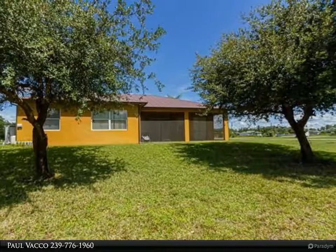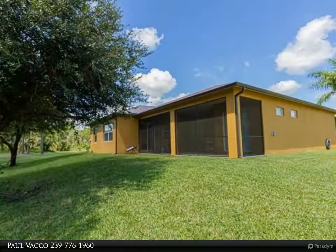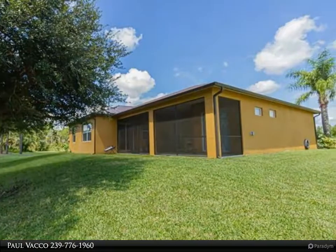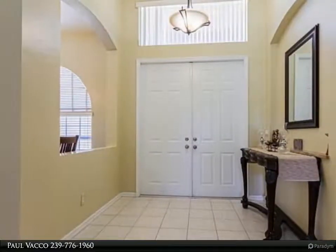Large windows and sliders make a bright formal living and dining area. Kitchen offers Corian countertop, large pantry and built-in desk. Kitchen looks over the family room, great for entertaining and everyday family fun.